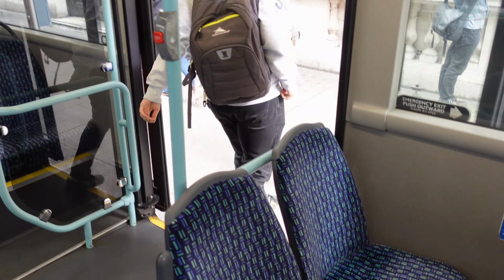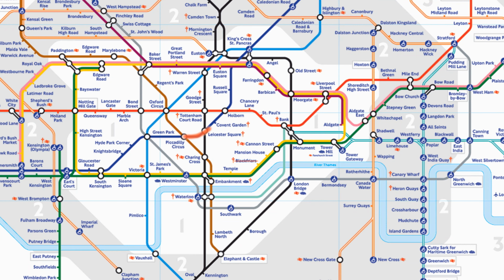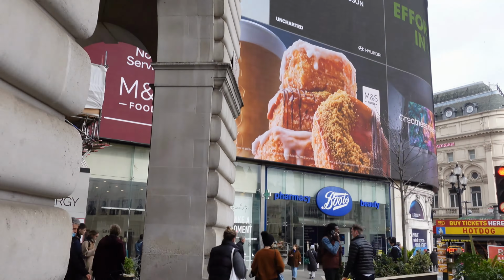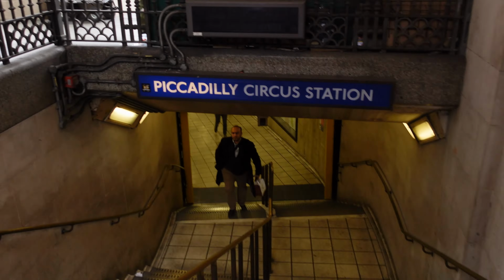Right, time to get off the bus, and we're going to alight here. We're going to then go to Piccadilly Circus station for the last part of our route. And here we're going to jump on the Piccadilly line and take us from Piccadilly Circus all the way to King's Cross, which takes us back to the start of our journey and closes the whole loop of our tour of London.